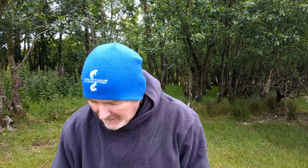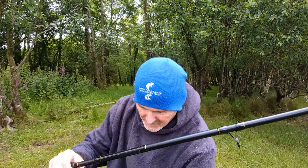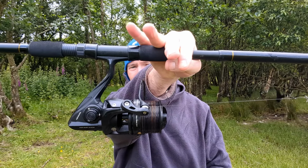Packed down to 2.5 foot, easy to fit in your luggage. So I'm going to give them a go. What they are is called Oakwood Carp. They're 10 foot, 4-piece, 2-pound test curve rods. As you can see, the reel seat takes my big reels, 6 eyes, casts well. I mean, it's got a bit of weight to it.